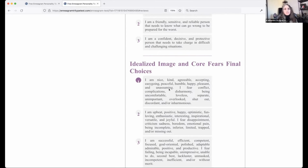So based on what I said at the very beginning, what does that usually indicate? That someone leads with 6 or 9 and probably has both, because you're meant to do this.